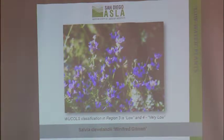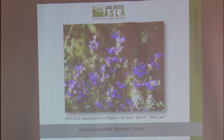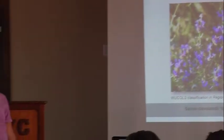They're about 4 by 4. They bloom all summer. Another time I saw them was along this horse corral. It's a beautiful wooden fence, and they were all in mass. I expected to see hummingbirds going crazy on them, but they were covered with butterflies, and they were in full bloom. Really, really nice. So it's about 3 to 4 feet by 3 to 4 feet. They look really beautiful along a fence line, but also in a mixed native garden as well. So this is Salvia clevelandii Winifred Gilman.